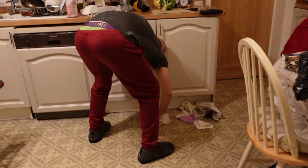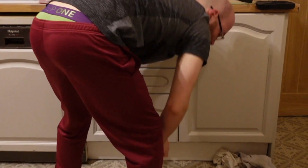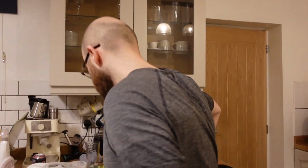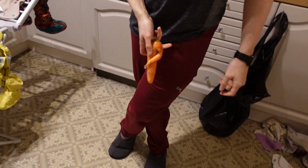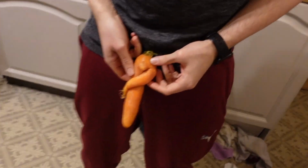What are you doing? Picking it up. Let's see your boxes. I bought wonky carrots because they're cheaper than normal. Yes. Got to see what a wonky carrot looks like. Is it just the store? I'll show you. They're pretty wonky, aren't they? Like this. Yeah. Like this. Oh no, wait, it's got a little stump in the middle of its legs.